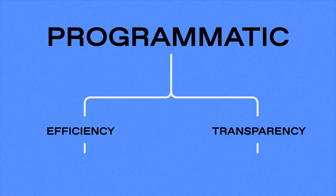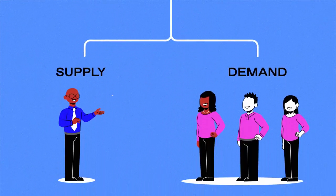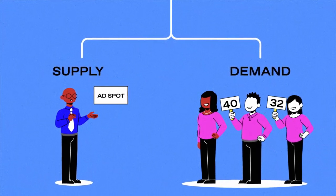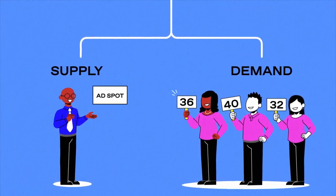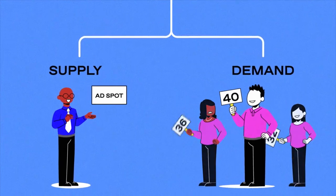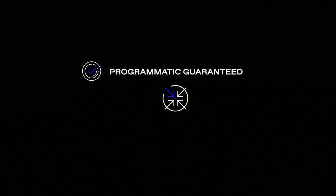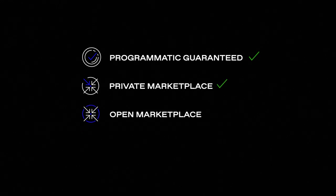Want efficiency and transparency? Unlock the power of programmatic with TheViewPoint. Our supply and demand path optimization create a more streamlined, cost-effective connection between buyers and sellers. Take control over how you sell your inventory with options like programmatic guaranteed, private marketplace, open marketplace.